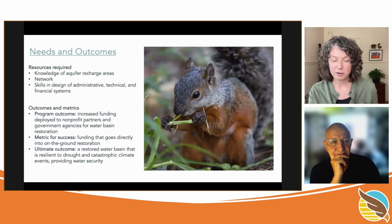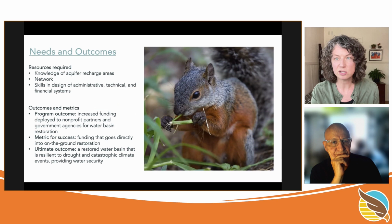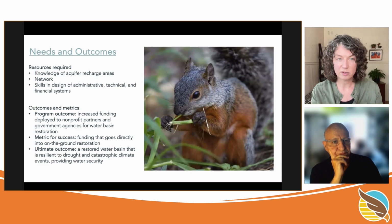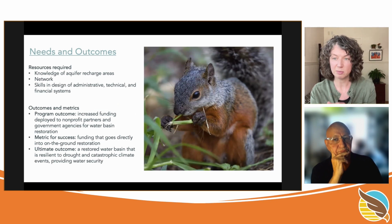This goes a little bit deeper into a couple of things I just talked about, our needs and our outcomes. So in addition to funding, which we'll talk about later in our presentation, our lines of work require several resources. The first is knowledge, and specifically knowledge of our aquifer recharge areas. We wanted to mention this because this is a change from our original proposal that you may have seen.